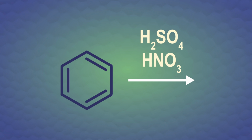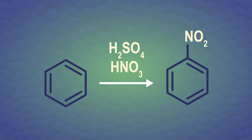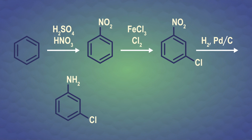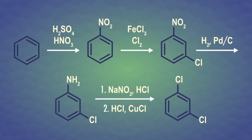The first step is nitration, which is useful because the nitro group is meta-directing. So once we have that in place, we can get the chlorine where we want it. Next, we reduce the nitro group to an amine. Then, the diazotization we just learned forms an aryldiazonium salt. And finally, substitution replaces the amine group with the second chlorine.